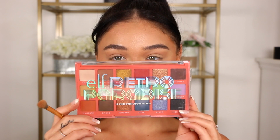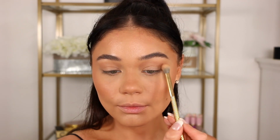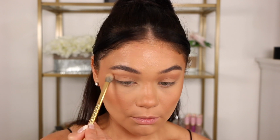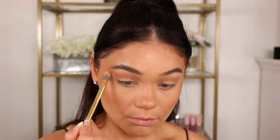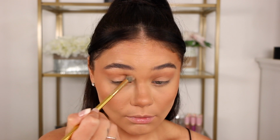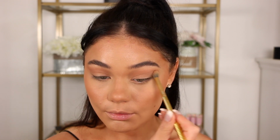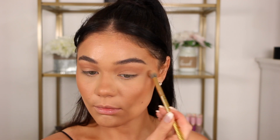I'm going to be taking the e.l.f. Retro Paradise palette, and I'm going to be taking these neutral shades, starting off with these two lighter ones right over here, and I'm going to mix those together and still apply it directly into my crease. And this is just going to help deepen it up and amp it up just a little bit more. But I'm also going to be bringing it out towards the tail of the brow just to elongate my eye and just keep bringing it in from inner to outer. I will go ahead and amp it up a little bit more using a deeper brown shade and just really building that up.